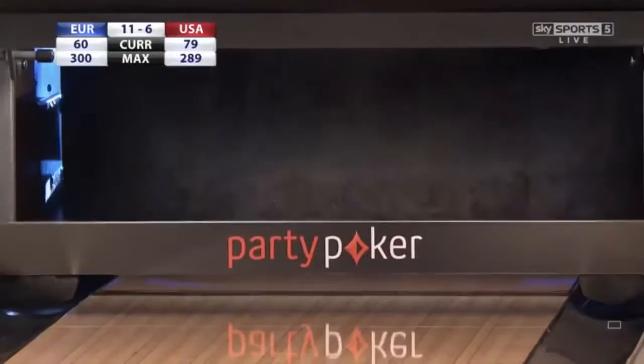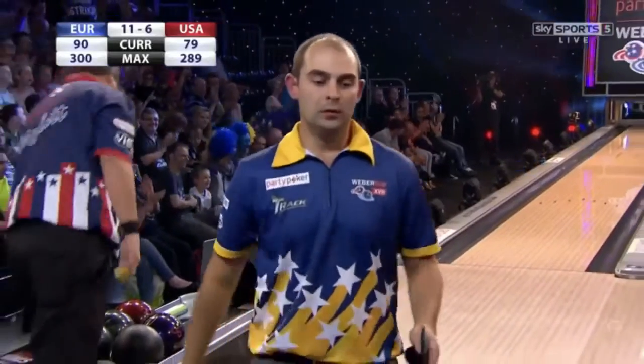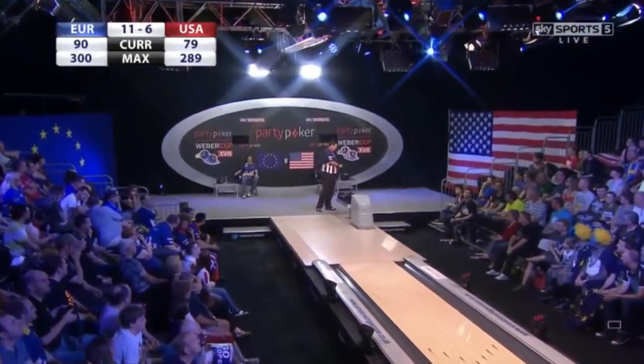That was in. 3 in a row. What a shot again from Dom Barrett. Yeah, that was absolutely on fire. Wayne, that was in. It left the target a little bit, but on the fresh oil, it didn't pick up early.